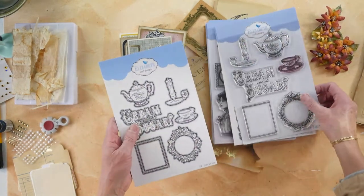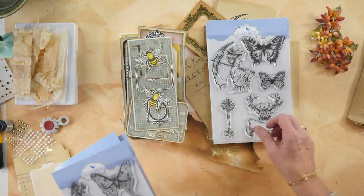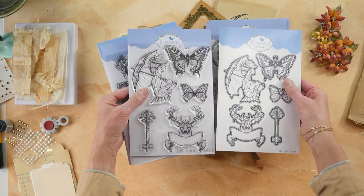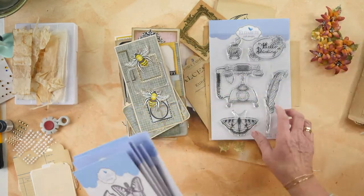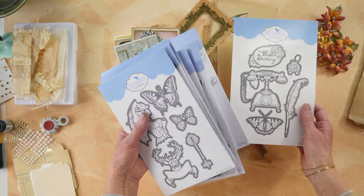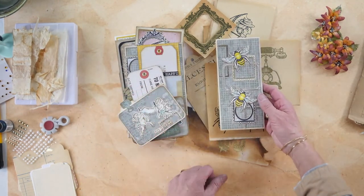So Cream and Sugar, dies and stamps, the English Countryside, dies and stamps, the English Countryside 2, dies and stamps, the Lord's Light, dies and stamps, and then the Hello Darling stamps and dies. Love the collection. And here are some samples that I created, I think, during Creating Craft.